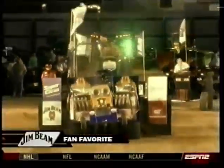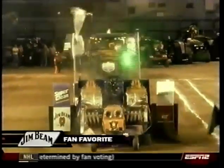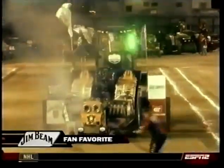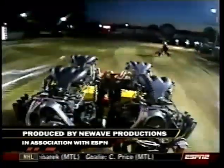And our Jim Beam fan favorite, that goes to the driver of the Texas Bullwhip, Don Nelson. Unfortunately, some damage back there, but hey, those are the things that we as fans love to see out of these tractor pulls. Big horsepower, big explosions, big time fun. Hope you had it as well.